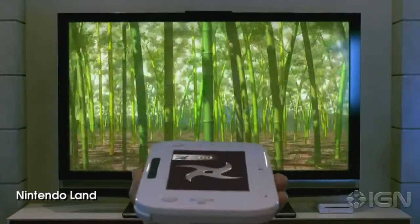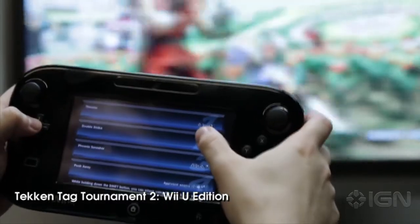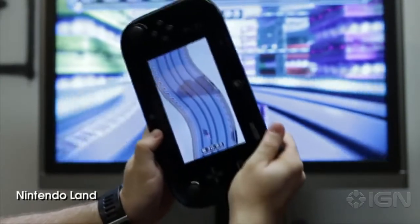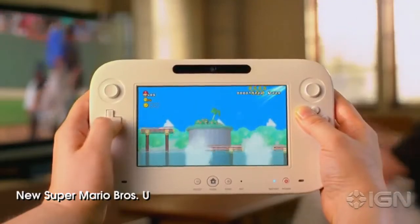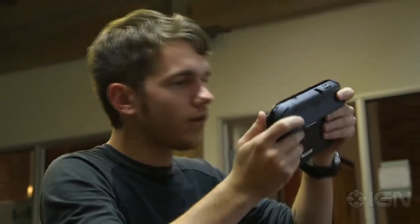I've thrown ninja stars by sliding my finger across the GamePad screen. I've selected combos from a long list to beat difficult bosses. I've driven futuristic cars by tilting the GamePad like an oblong steering wheel. I've played a full Mario game exclusively on the GamePad while my friends watch movies on the TV. And then I've been forced to blow into a microphone to raise platforms.